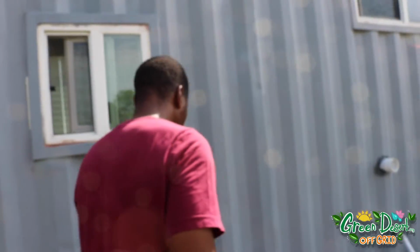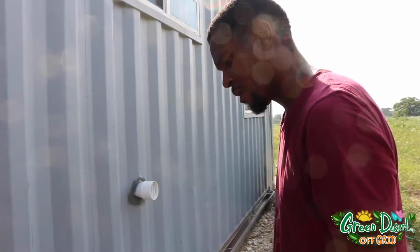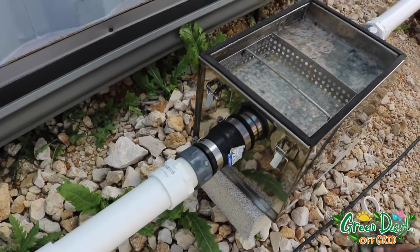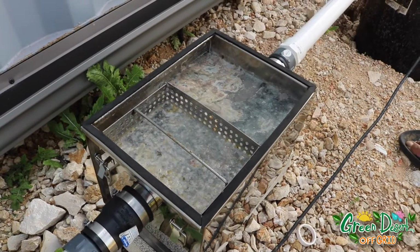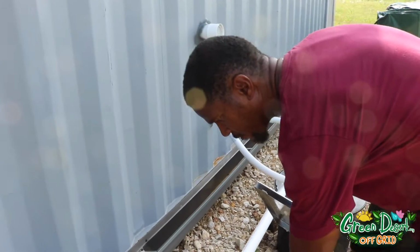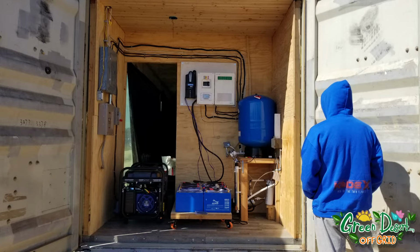Once we're done, the water comes out through the kitchen sink or the bathroom sink or the shower. Now, when it comes out of the sink, we have a grease trap in place to help separate out the grease. So what we do with the grease is we'll scoop it off and put it into our bokashi bin to later break it down to become soil. The rest of the water that's clear and effluent goes into the sump pump and is later pumped into our greywater system.